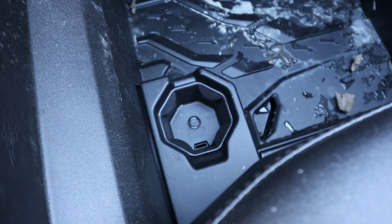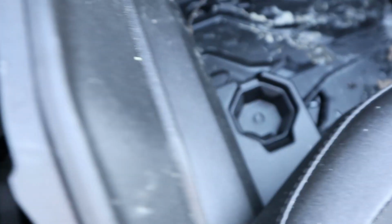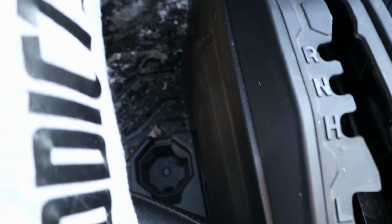What else do I got? Oh yeah, there is cup holders in these. You got one down below on the passenger side and then one on the driver's side. They are very low, so you'd be able to have quite a big cup there, not knock them.